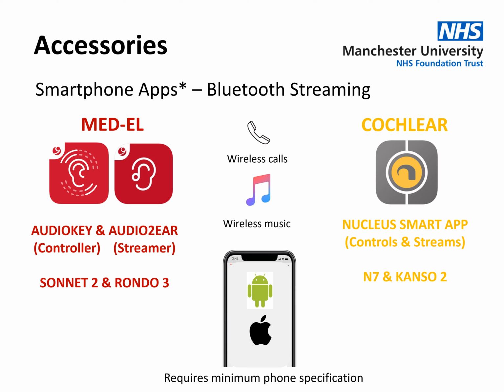Although these features are available, that's not to say that they will allow all cochlear implant users to benefit from having a conversation on the phone. Speaking on the phone can be very challenging, and if you have not been able to have a successful phone conversation for a long time, you are still likely to find this very difficult with a cochlear implant.